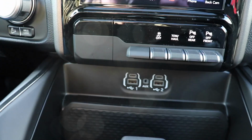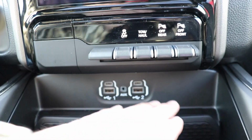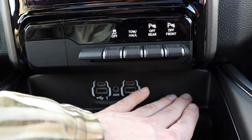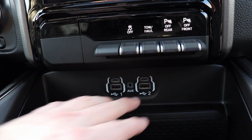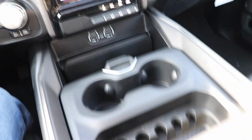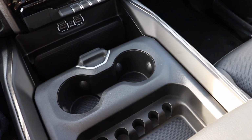New for 2020, I believe the CD player is optional, so they moved the USBs and auxiliary jacks from the right side to the middle. We have two USBs, two USB-Cs, as well as an aux jack. And then right here we have phone storage, which brings us to this center console, which is configurable, 3 positions.